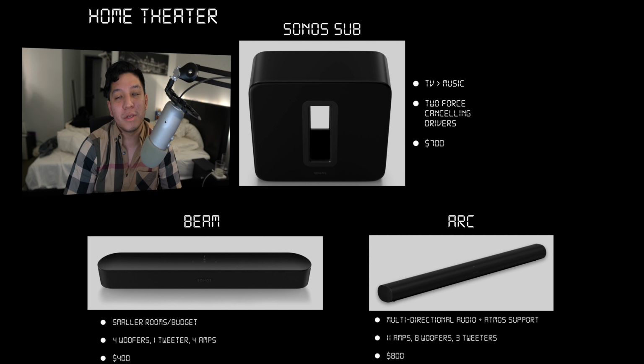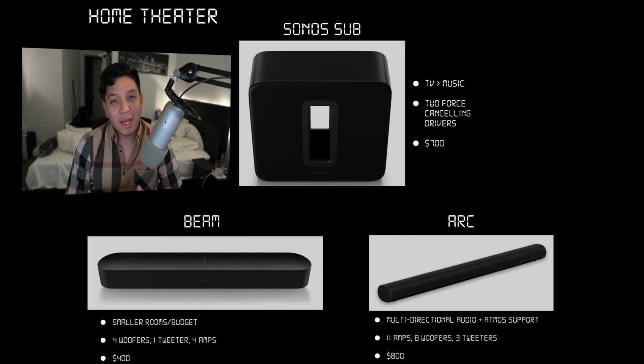Speaking of those 2 sound bars, currently in Sonos' lineup, they've recently just phased out the Playbar, which I have sitting off camera over there for me. The Beam is the entry-level soundbar for Sonos right now. It recently came out a couple years ago at $400. It's more meant for smaller rooms, smaller budgets, coming into the living room scenario. 4 woofers, 1 tweeter, and 4 amps. So it packs a punch and packs a lot of hardware in its small form factor.